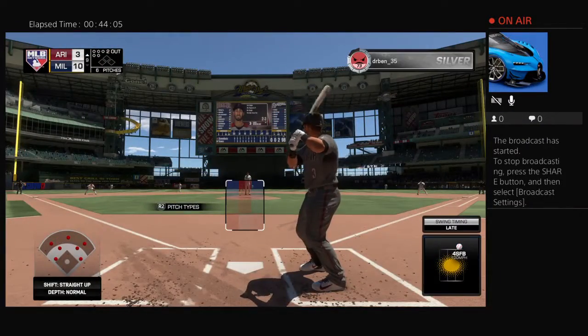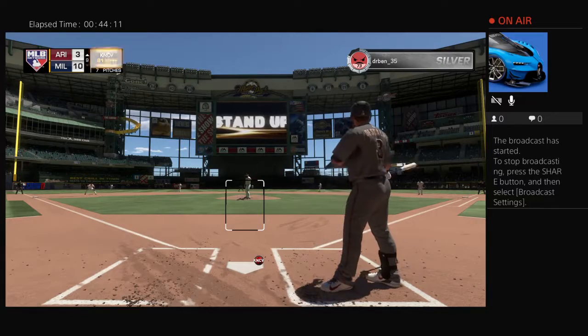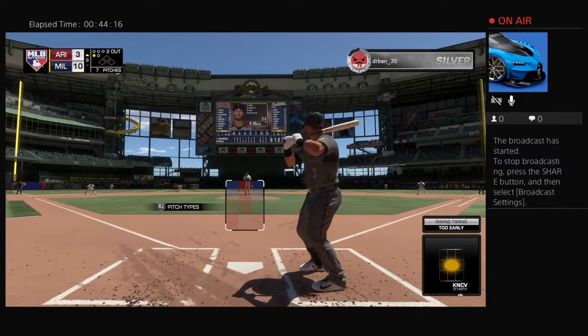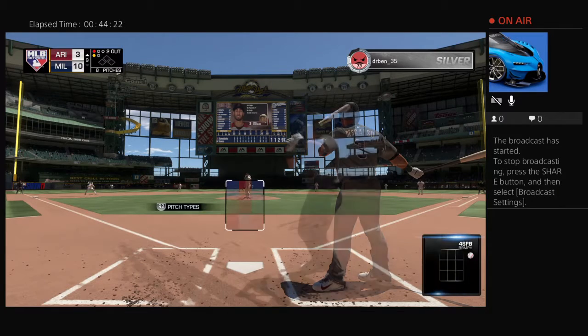Striding into the box, Daniel Descalzo. He homered earlier and is 2 for 3 to this point. Now started to go down after it, and he couldn't hold back. It's strike 1. Now here it comes. Fastball misses inside. It's even at 1.